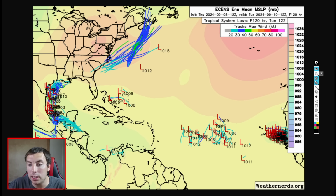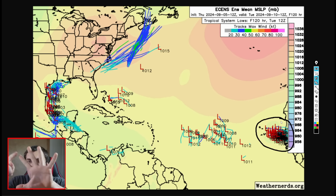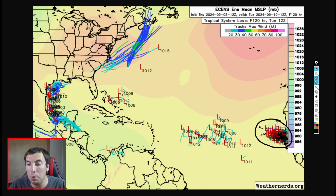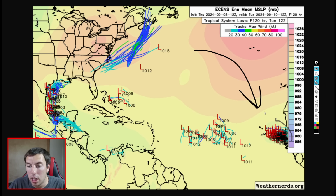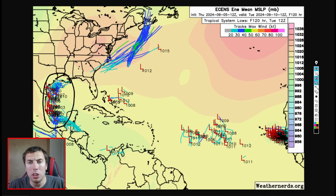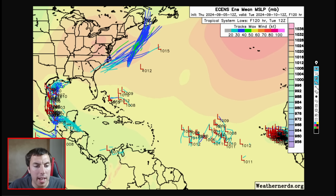So our spaghetti plot does indicate, look at all of the members here detecting this system in 5 days. 1, 2, 3, 4, 5. 5 lovely days, folks. We have pretty good confidence that there could be some tropical development once this emerges off of Africa. This disturbance right here, I am highlighting it. That's going to be the big one that we're going to have to watch. And then all the shenanigans over here, some models are justifying between a depression or a wave or a tropical storm. That is why I'm not really confident right now that this is going to become named over here over the western Gulf of Mexico.